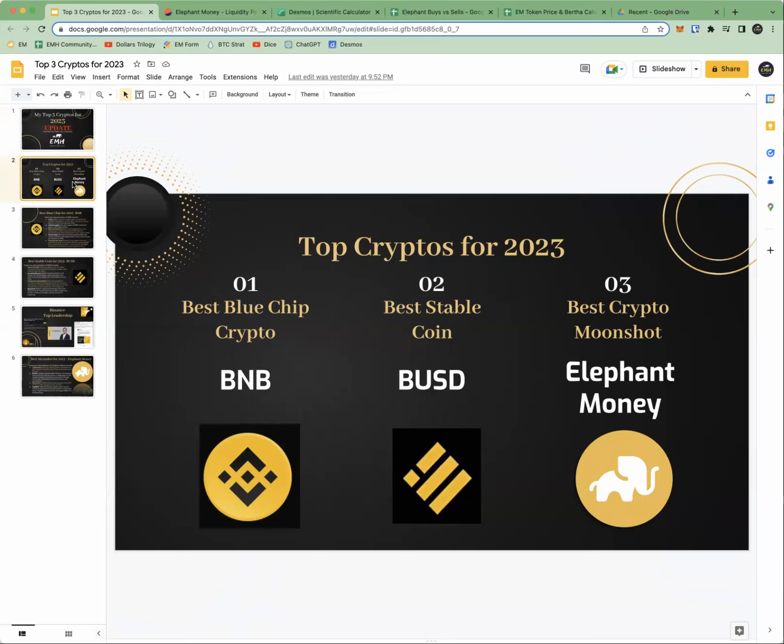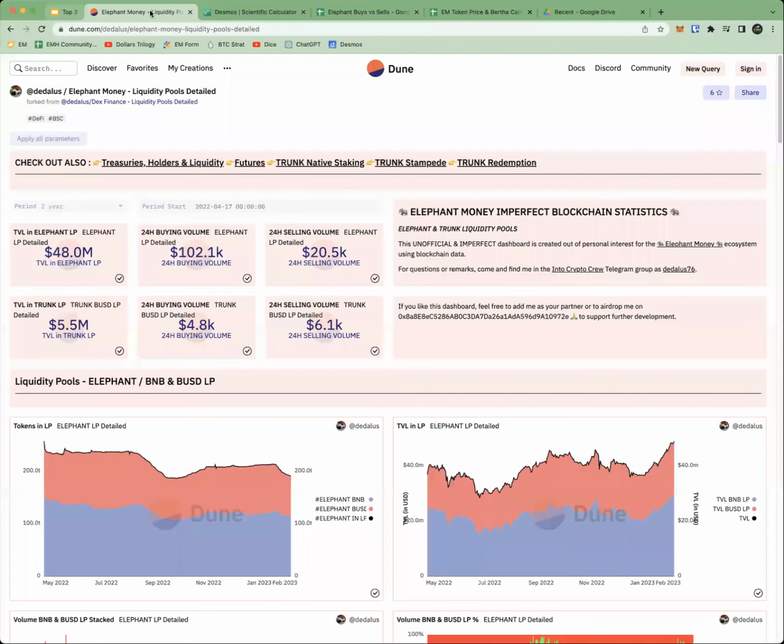All right, so I'm super excited, guys. So what we're going to be doing is checking out Elephant Money and why it has gotten off to this great start. And hey, if the trend continues, where are we going to be in about a month's time? All right, just embrace the FOMO, guys. All right, this is great stuff we got going on here.